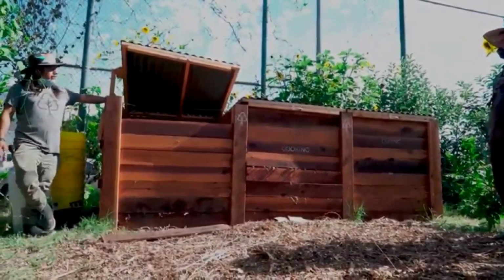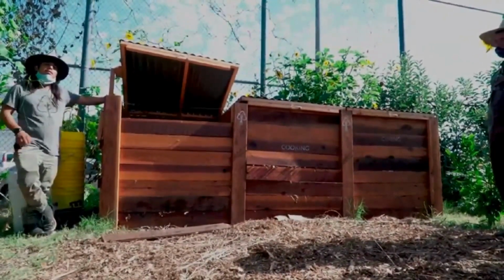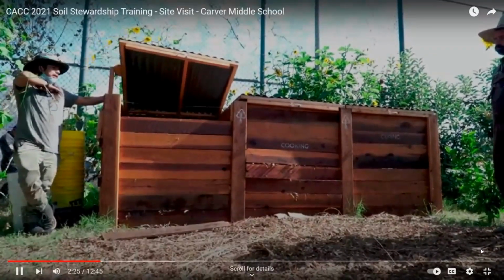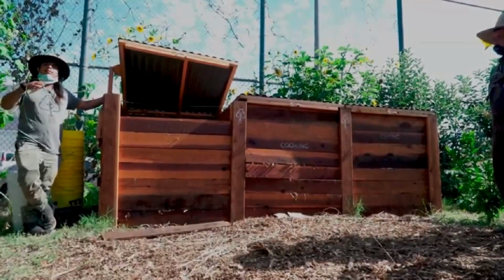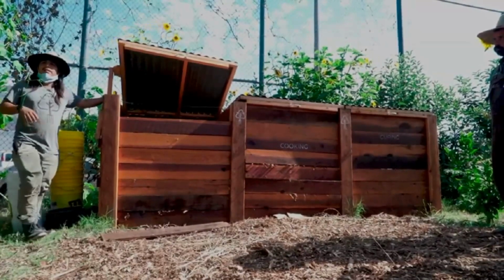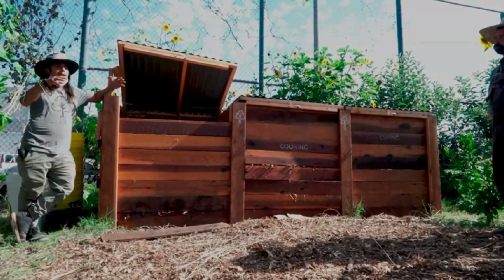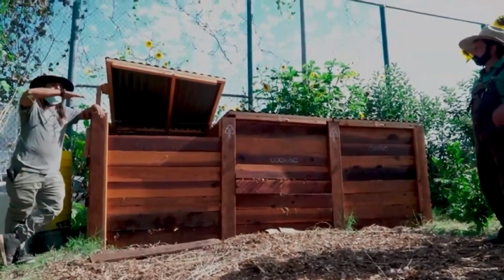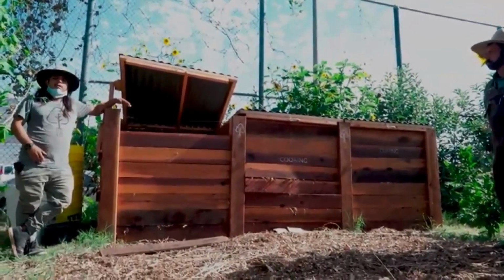Very importantly, when we started this bin, we had to level the ground. It was graded. It's very important to have it graded as best as you can, because if you don't, with time and the weight, it tends to warp to one side and then sink down. You have an uneven pile, and then the bin kind of warps and falls apart with time. So you always want to make sure that you have a level platform that you're putting this on top of.